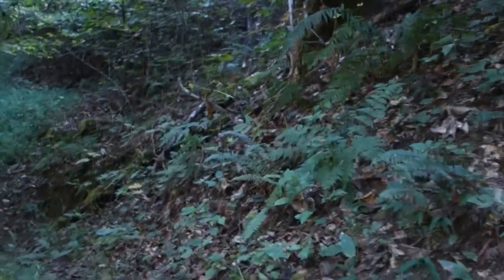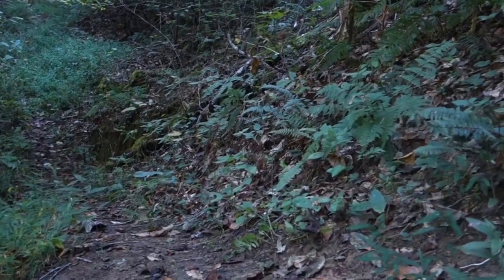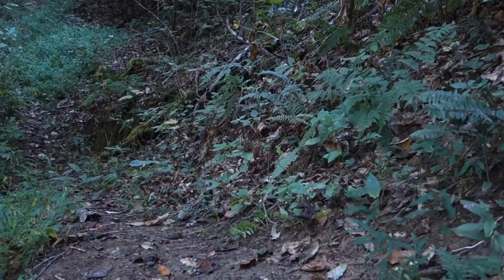I'm gonna mark this on the GPS. Make sure they know about it. Let me go ahead and shut the camera off so I can get this marked on the GPS and then we'll start over there somewhere.